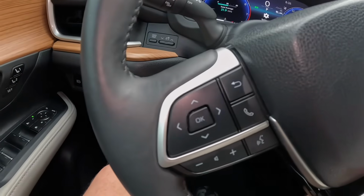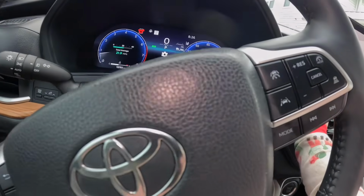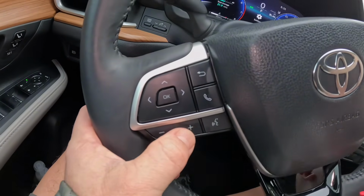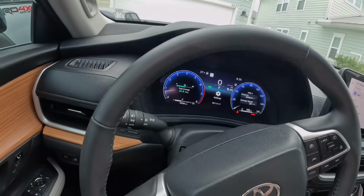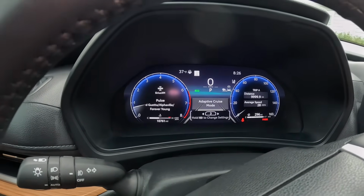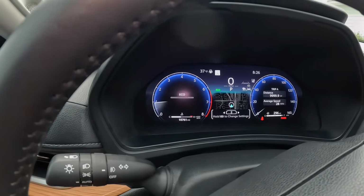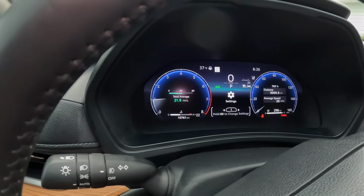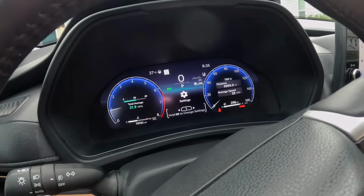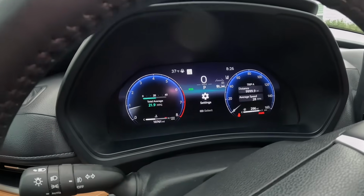Here's the steering wheel with all the different assortments of everything going on there. You got your volume controls and you can cycle through all your menus on how you want to look at things, where it has a Sirius satellite radio if you want to see that, or if you want to see what kind of gas mileage or mode you're in. The eco mode, all you got to do is toggle these switches. Everything here is an LED screen. There's no original gauges or anything like that.